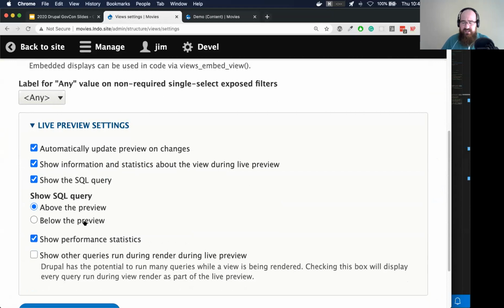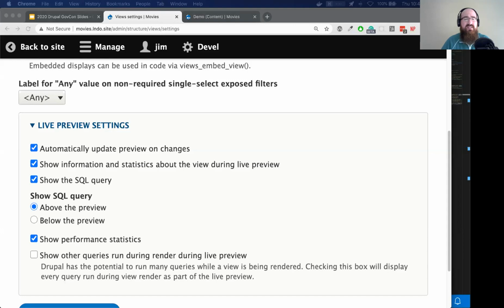I also use the Kint module, or I guess Devel, to dump things to the screen. Since this preview is through Ajax, I have to use, I believe it's a DSM or DPM. DSM. DSM will debug onto your screen if you don't have something like Xdebug.